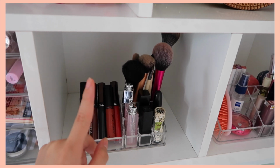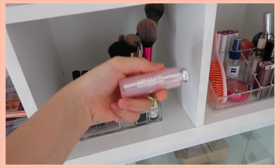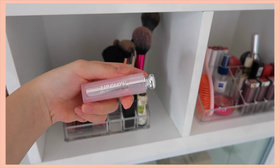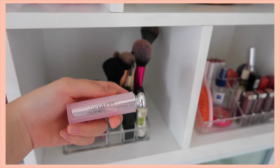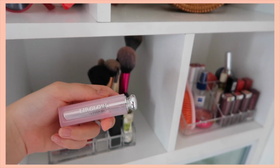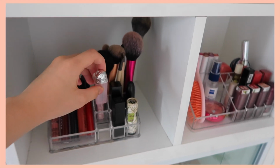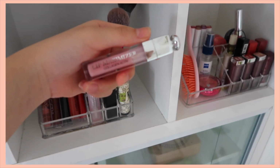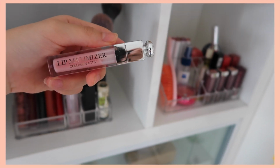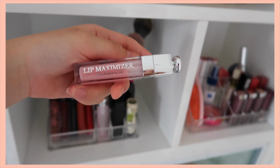They're both from Dior. This one is their very popular lip glow. It's like literally the best lip balm I've ever used. I actually didn't like it when I first used it, but then I realized how good it looks, so now I'm absolutely in love with it. And then I also really like their Lip Maximizer lip gloss. It just makes your lips look so luscious and nice and good.